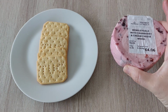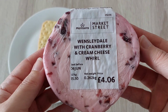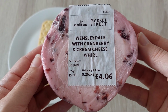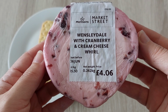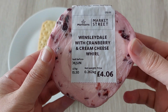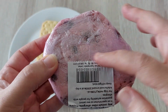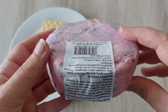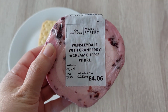This is from Morrisons, a supermarket in the UK that I don't normally shop at. But I went in and I saw this, and could you leave without it? A Wensleydale with cranberry and cream cheese whirl. Very exciting. I actually seem to have accidentally selected the end of the whirl as well, so you can't see the cream cheese whirl, because this seems to be the end of the whole thing. I love the idea that there might be a whole log of this. That makes me very happy.